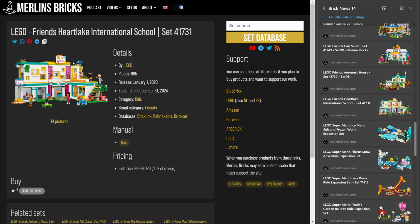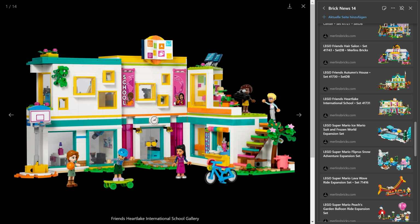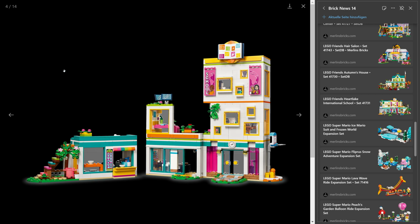I mean, come on. Then we have the Heartlake International School, the 41731, 985 pieces. LEGO was asking for $100. That's actually a lot, and it looks quite simple, but it is at least to a certain degree modular. So you can bring it into different shapes and forms. I think as you can see here, you can build your own tower.